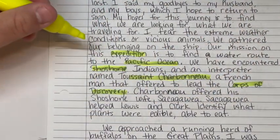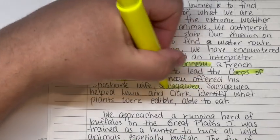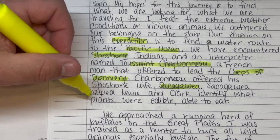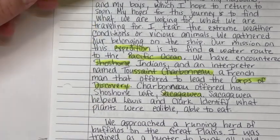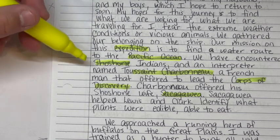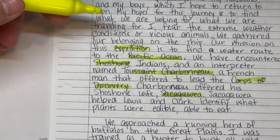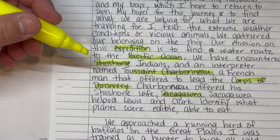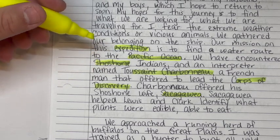Charbonneau offered his Shoshone wife, Sacagawea, sometimes pronounced Sacagawea. Sacagawea helped Lewis and Clark identify what plants were edible and able to eat. Now, this student here kind of wrote it more of a summary, so they're talking about some things that had happened in real time. So you want to keep that in consideration. You don't want to be a fortune teller where you're predicting the future and writing about things that couldn't have happened to your character yet.